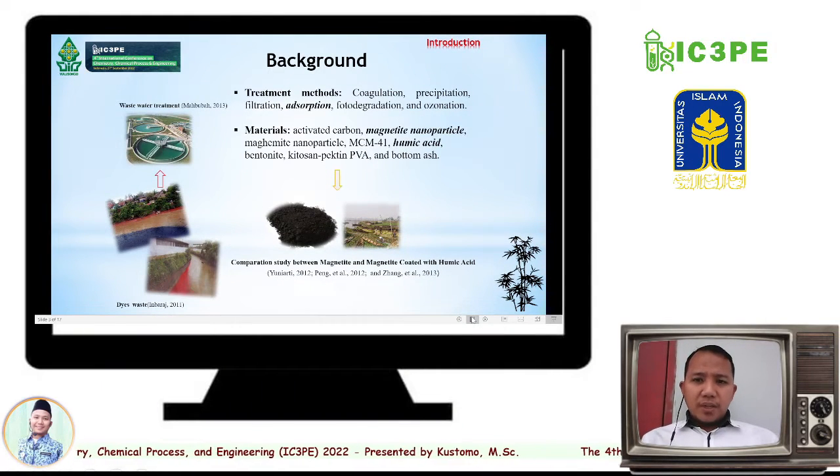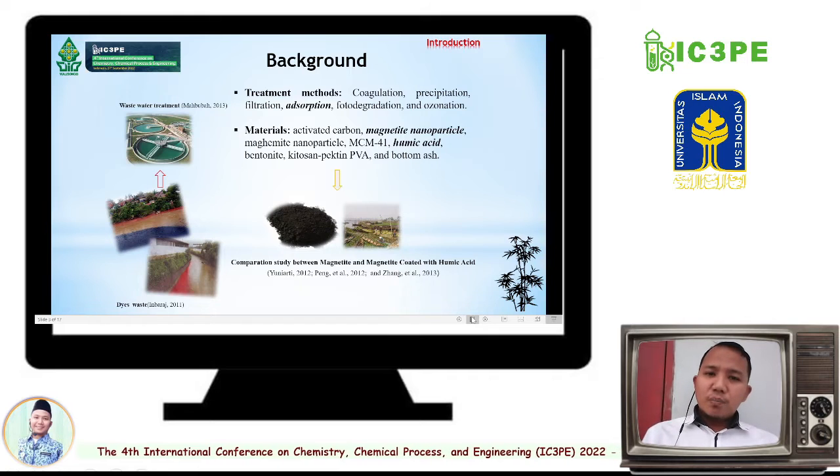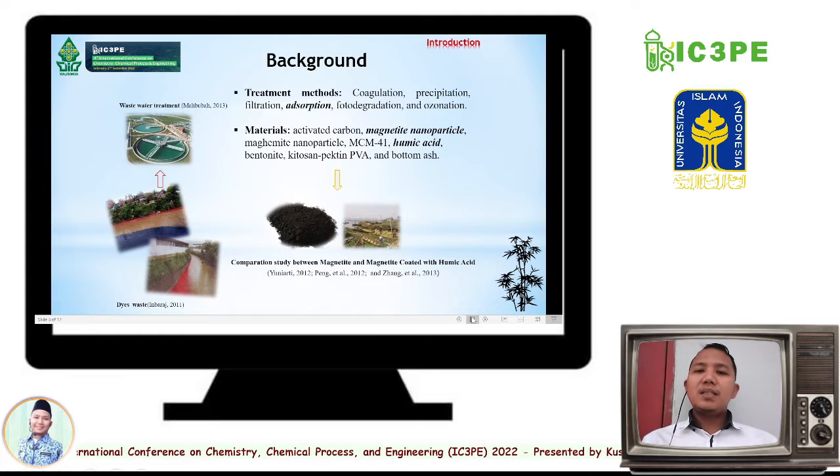There are some treatment methods to solve these problems, for example coagulation, precipitation, filtration, adsorption, photodegradation, and ozonization. I use adsorption because it is a simple method and does not cost much money. The materials used to adsorb these azo compounds include activated carbon, magnetic nanoparticle, maghemite nanoparticle, MCM-41, humic acid, bentonite, chitosan, pectin, PEVA, and others.